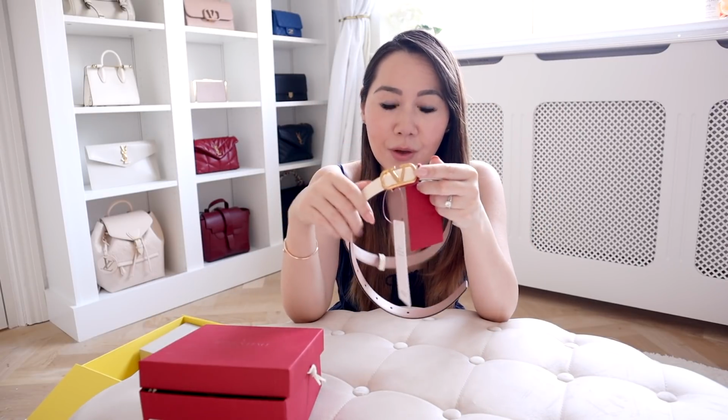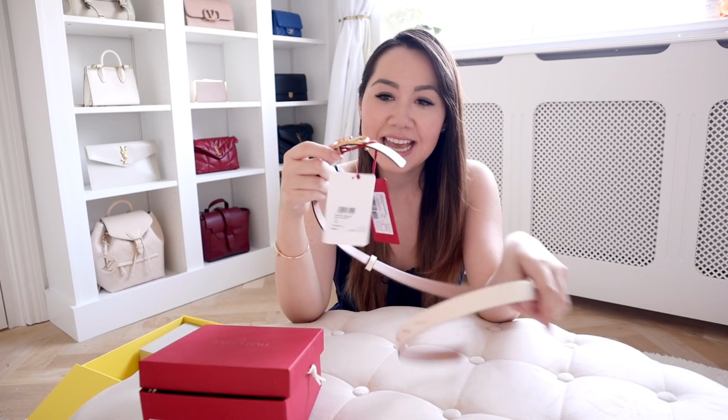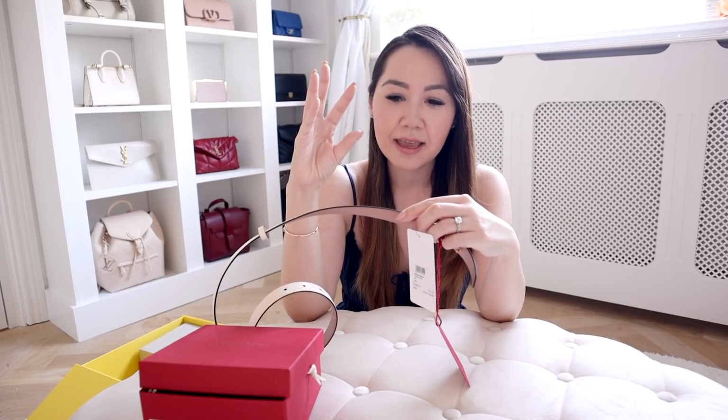So this is the one, and this is with their V logo, which is their newer logo. Well, I guess it's not that new now, but it's definitely a bit newer than their Rockstar line. And on one side you have their beautiful white. It's not a pure white, I'd say it's kind of an ivory. It's definitely white, but it's not a stark, overly clinical white. And then on the other side it is a nude color, so a really, really nice option. Always love it when belts have that kind of dual colorway.